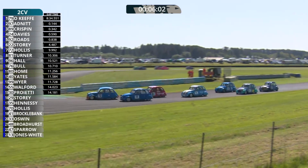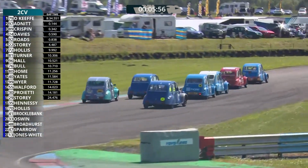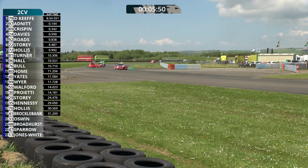Simon Turner in the red 81 car on the inside as 96 Chris Hall runs a bit wide and nearly into the side of Andrew Bull there. Chris Yates takes the opportunity to go around the outside of about 3 cars in one move, which is something you don't very often see on that part of the circuit.